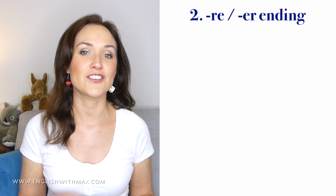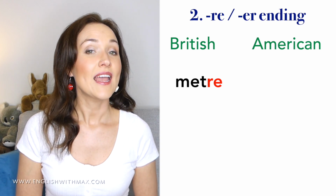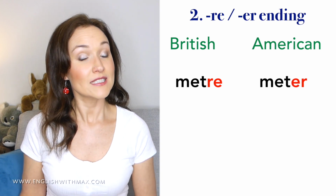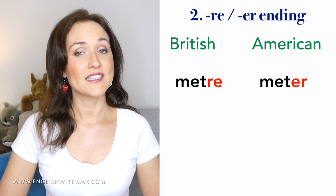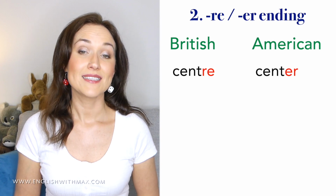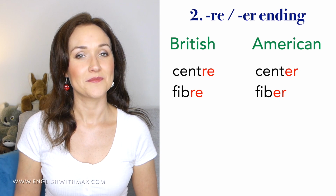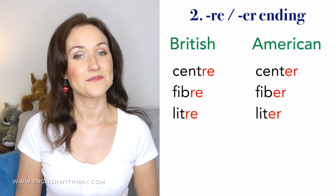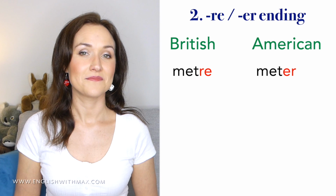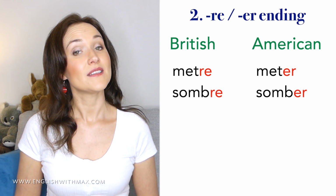Another famous difference is the RE/ER ending. Many words that end in RE in British spelling end in ER in American spelling. Let's face it, it's more phonetic. Some examples: center, fiber, liter, meter, somber, theatre.